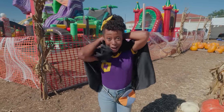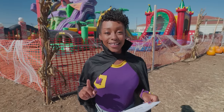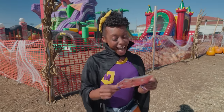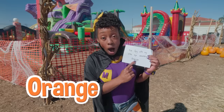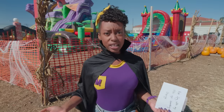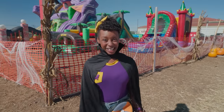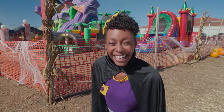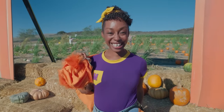Hey, another I Spy clue. Let's read it. No. Let's sing it. I spy with my little eye something orange. Orange? Well, there is a lot of orange here, but I know a place where there's even more orange. Would you like to go there with me? Great. Wow. There's a lot of orange here. We're at Tanaka Farms in Irvine, California, and they have so many orange pumpkins.